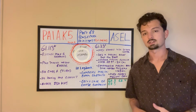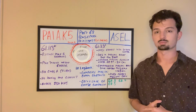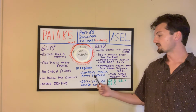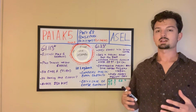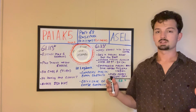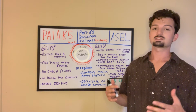Alright, and lastly here, also laid out in 61.113, is that if you want to exercise the privileges of BasicMed, then while you're flying, in your logbook you have to keep with you a completed medical exam checklist, the one we talked about earlier, as well as a certificate of course completion, that online course discussed earlier. Both of those things printed out in the logbook and you're good to go for BasicMed. And that's going to be it for today's video, as well as Task A.